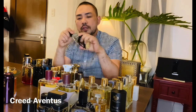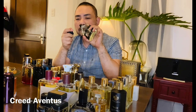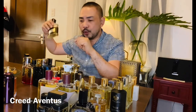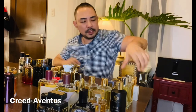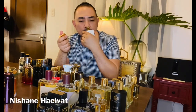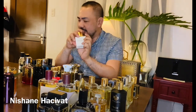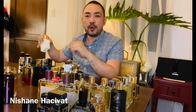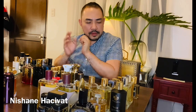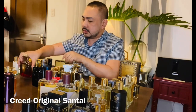This is Aventus. This is probably the first niche fragrance that I ever bought. So, out of sentimental reasons, I'm gonna keep this. Although it smells similar to Nishane Hacivat. Kind of similar. I'm keeping this because I like the scent that both of them give off. I really like them, so I'm gonna keep them. Another one from Creed is Original Santal. I'm gonna keep this.